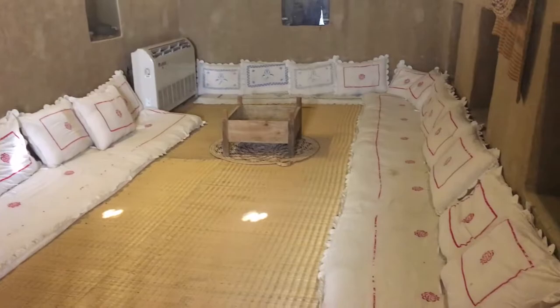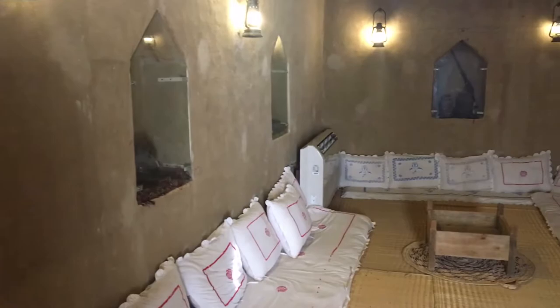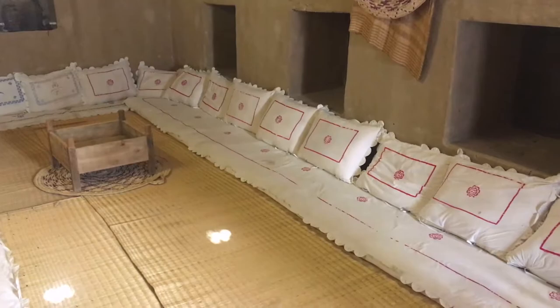The time now is around 2 p.m. It's very hot and sunny outside. Thank God all rooms have AC.